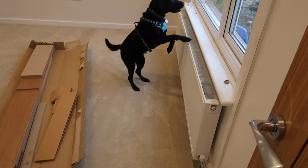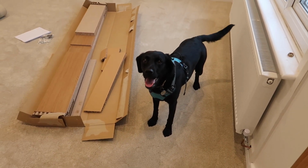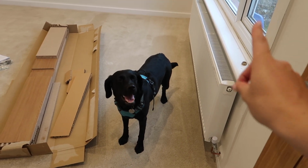But yeah, oh, she's happy. She can look through the window. She loves looking through the window from our bedroom at home, and you can't do that here, can you? Because the windows are too high. So yeah, that's gonna be her new spot, definitely.